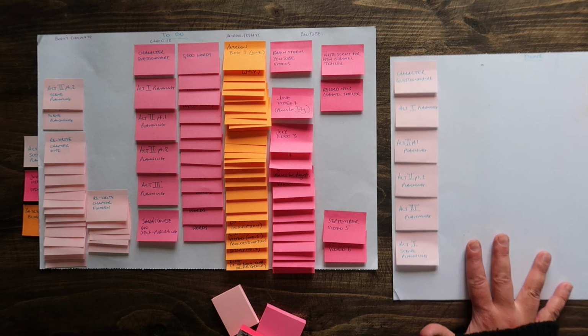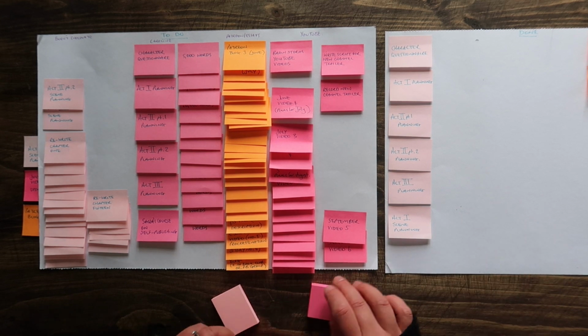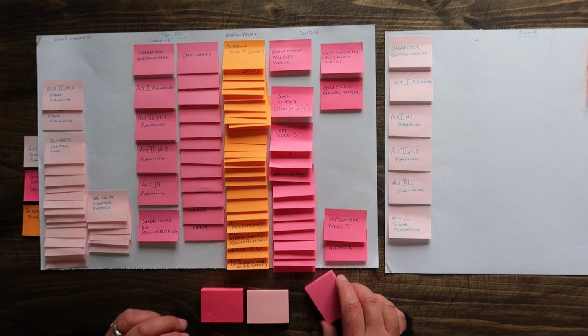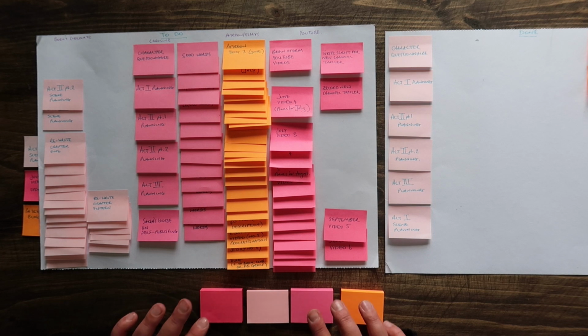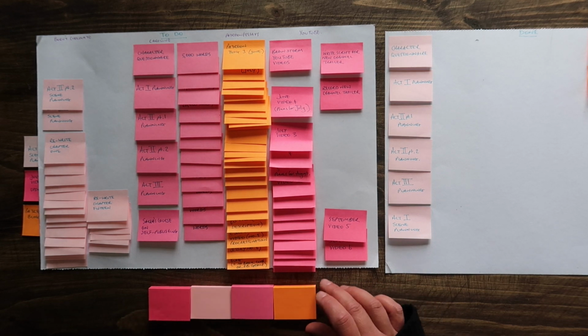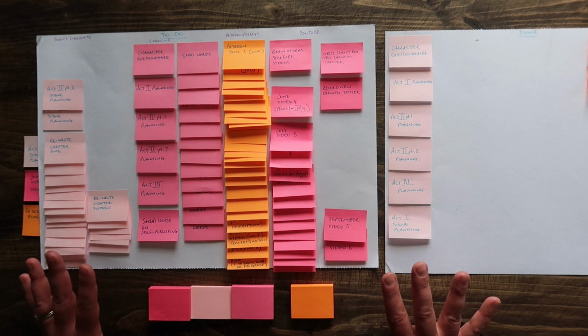I have got here 2 sheets of paper, and I've also got 4 different colours of post-it notes, and these are the small post-it notes, and these 2 here are actually different colours, but I don't know if it's picking that up on camera. One's a dark pink and one's a lighter one, and then you've got really light pink and an orange one. So what is this all about?